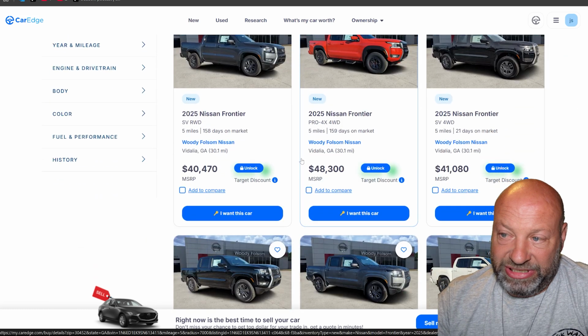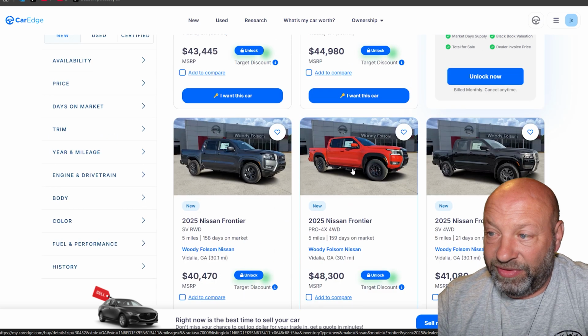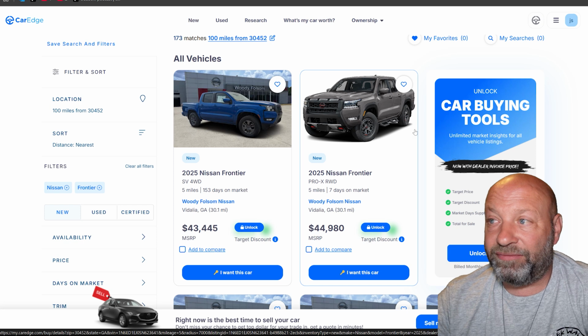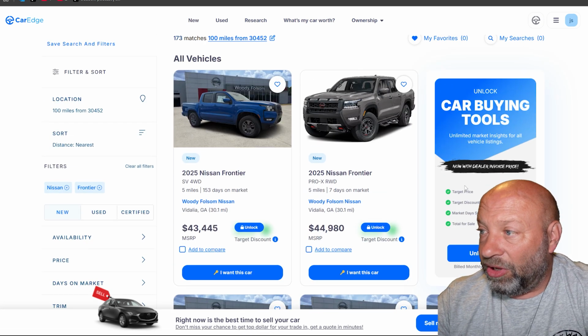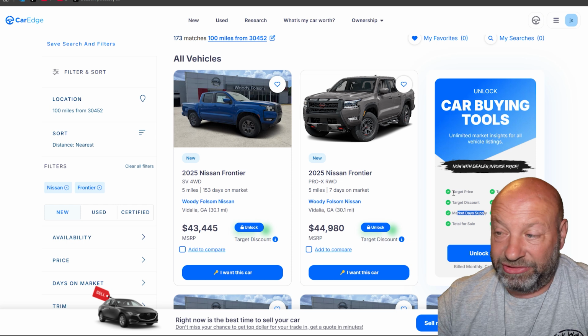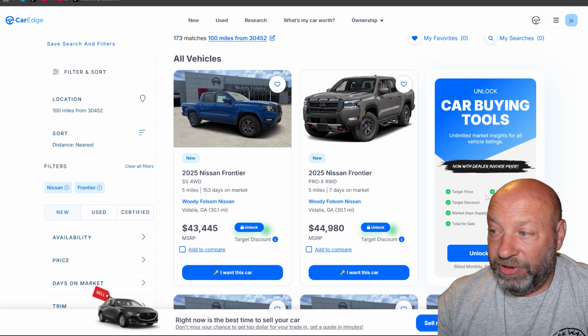So CarEdge is giving you a ton of information, but they're also not giving you everything. If you want everything and you want those deals, and they also have the amazing car buying service, they offer everything you can think of, but you're going to unlock these tools. It's going to give you the target price, the target discount, market day supply. These are things that you usually can't find on any other online source. It's beautiful. Total for the sale, total amount of them that are sold, CarEdge reports on them, Black Book validation. You're going to get the dealer invoice price, which you're getting now for free, but you can get all these other things.